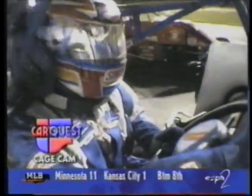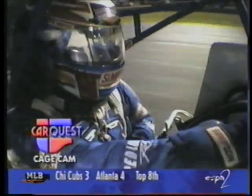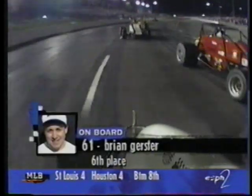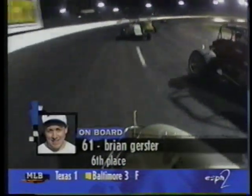He's down on the inside of Gerster. Couldn't maintain it, though. Chet was beside him all the way down the backstretch when they went into the corner. Chet drops back just a little bit, but it continues to be a great, great battle for that 6th position. And because of the battle for 6th, that's allowed both Abold and Bliss to catch up.